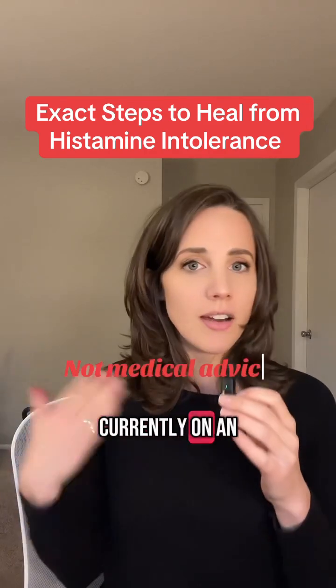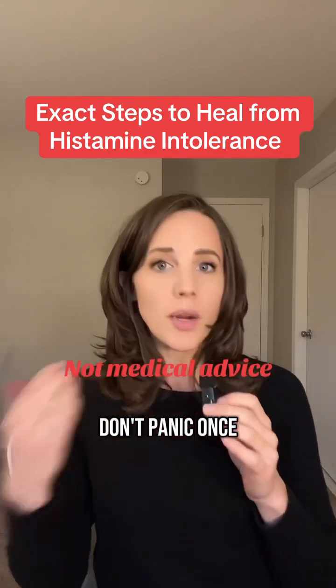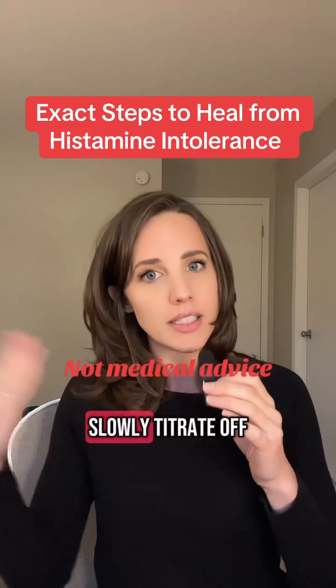If you're somebody that's currently on an antihistamine medication, don't panic. Once you work on the root causes, you can typically slowly titrate off of those.